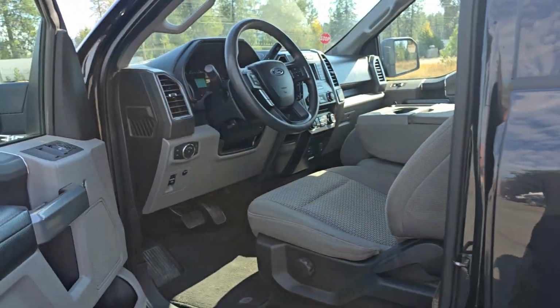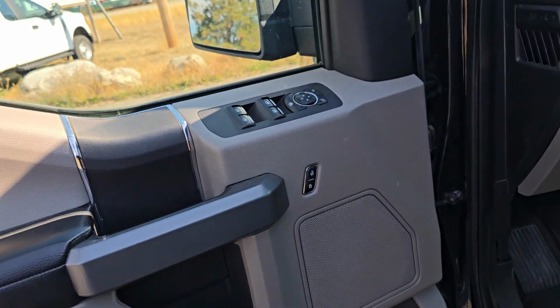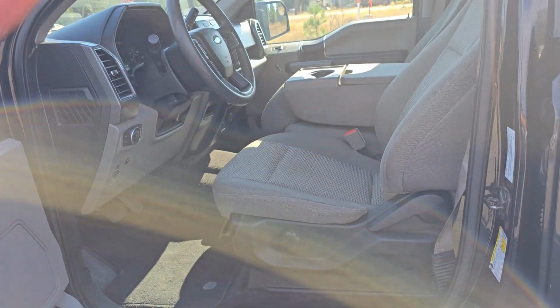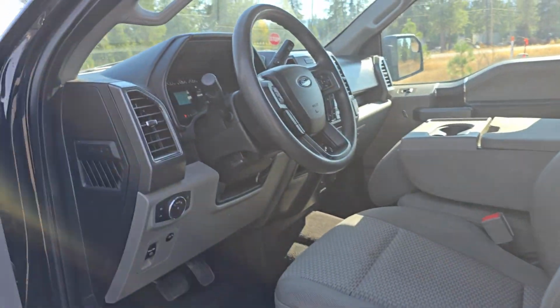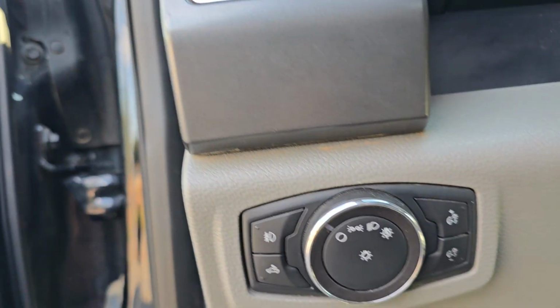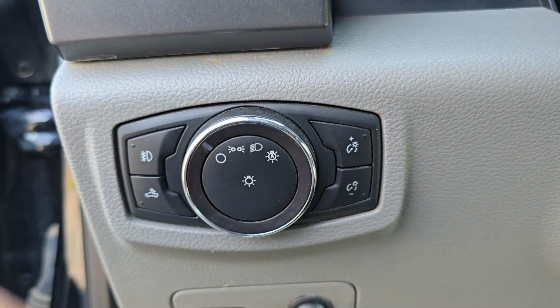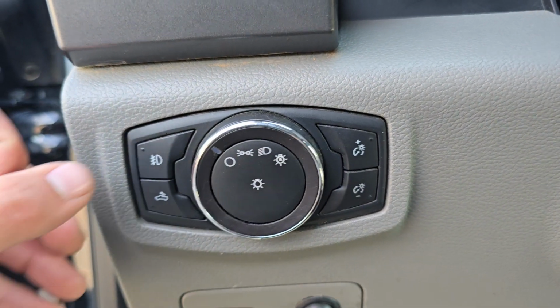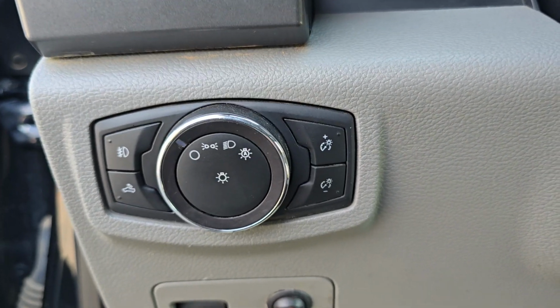Again, it is an XLT, so you got power locks, power windows, and power mirrors. It does have a manual driver's seat. Right here, you got your headlight controls. So, off, parking lights, on, automatic headlights, fog light switch, cargo light switch, and your dimmer for your gauges.